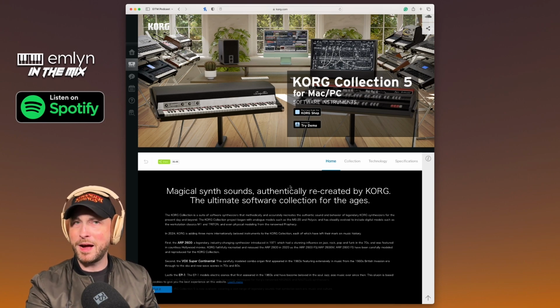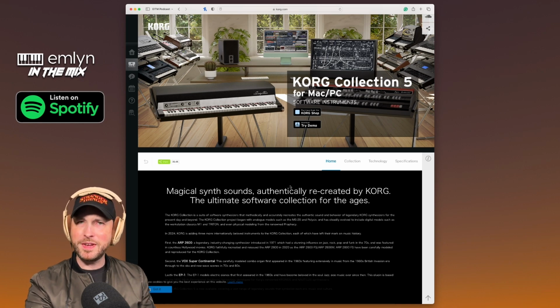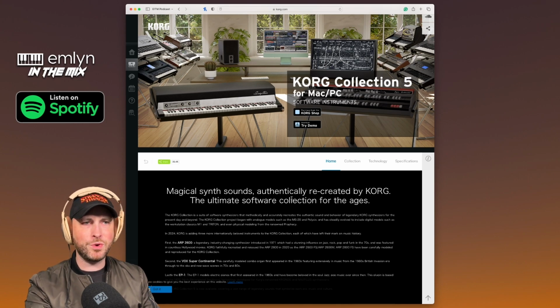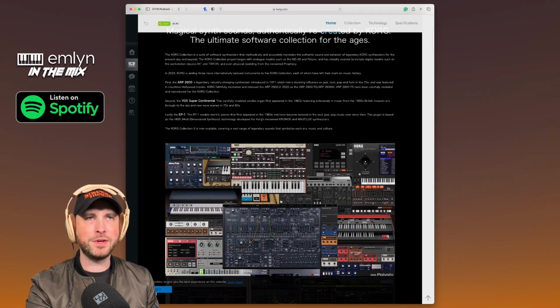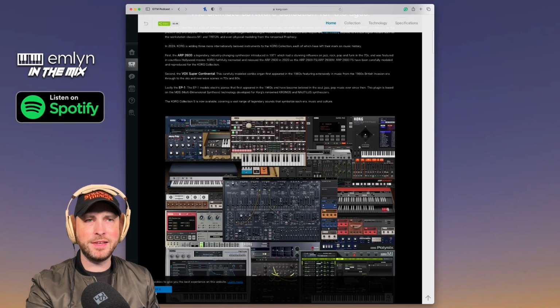I know that in the past, upgrading the bundle was a bit of a rigmarole, but they seem to have fixed that up with the Korg Pass, whatever it's called. Their new downloading software has made it a lot easier to upgrade to the latest bundles or get your latest software. Well, let's have a quick look here at the Korg Collection 5 page, and let's just see what's now included.